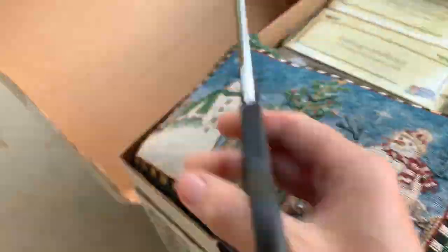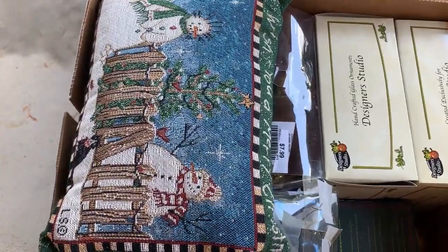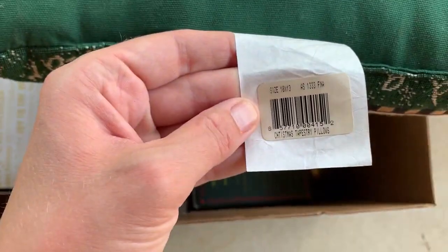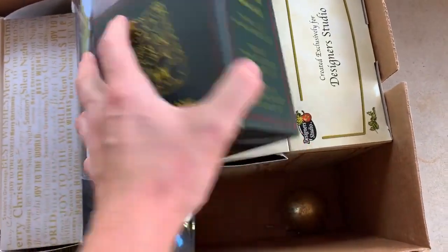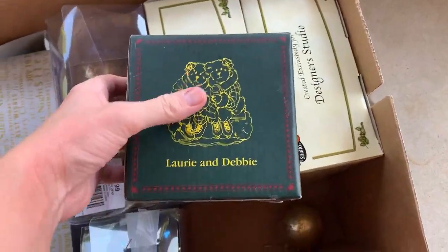Let's get this open. This is a $7 Christmas mystery box. And there's a pillow on top. I originally thought that I was going to list that, and then I decided that I have so much inventory that I donated it to the thrift store. I think this box was kind of a dud. I did believe I listed this. If I haven't yet, I'm going to.